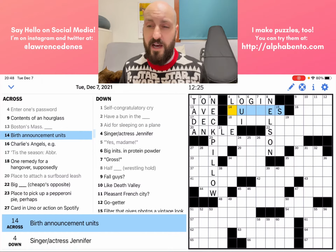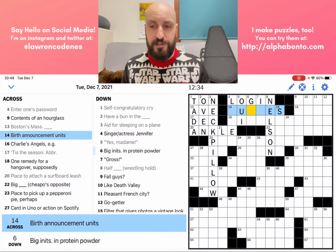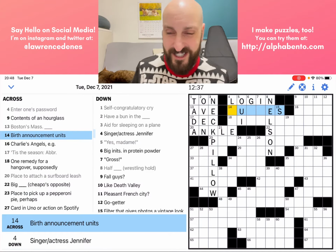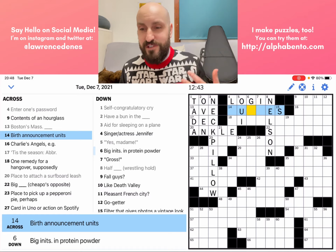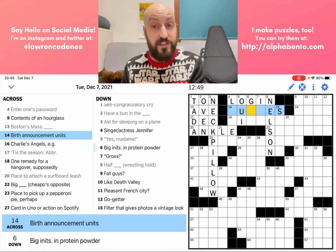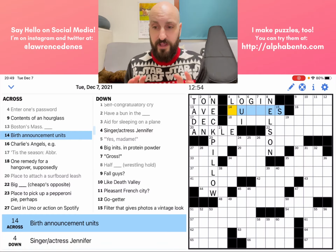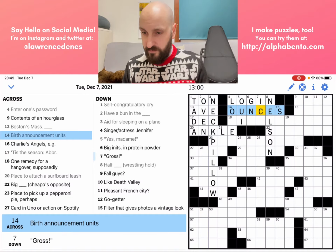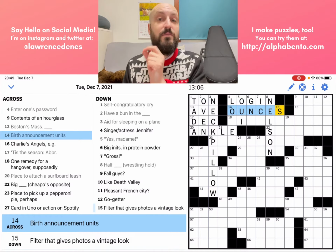Birth announcement units. I still don't know what... Yes, I do. I just played Wheel of Fortune, which is the crossword solvers phrase that we use to refer to when we're not totally sure, but looking at the letters that are already filled in, kind of trying to fill in the blank letters, what could go in there. And I did figure out that that is ounces, right? So just to reiterate again, units, it was a plural in the clue, so ounces, plural in the answer.